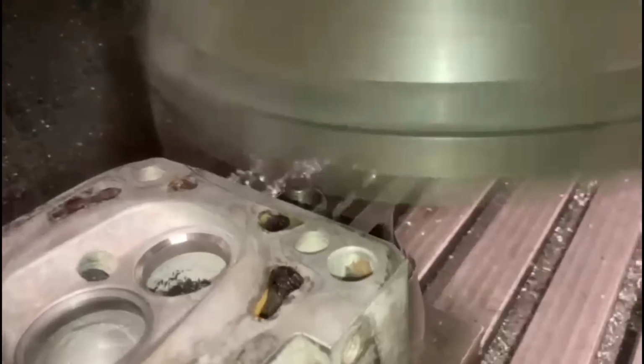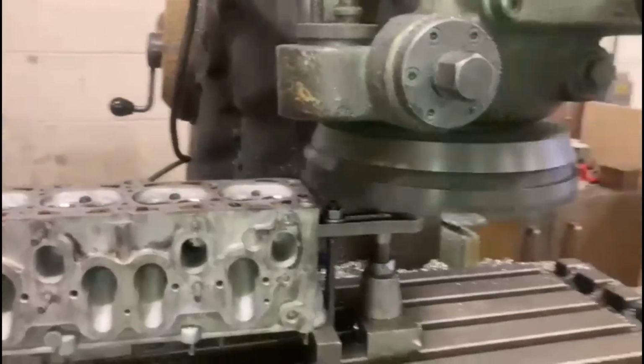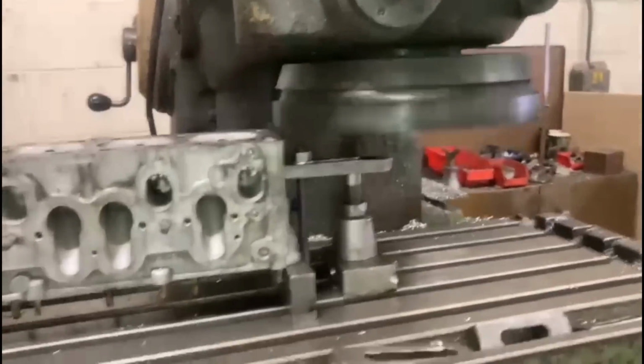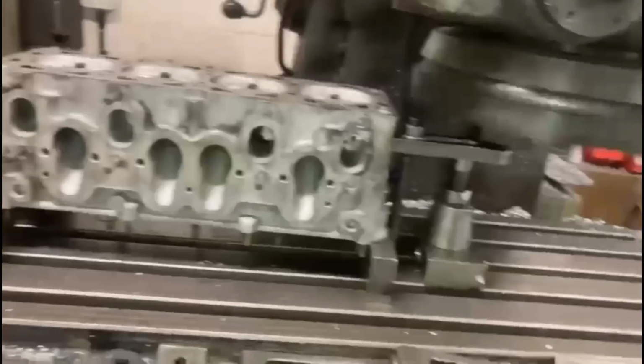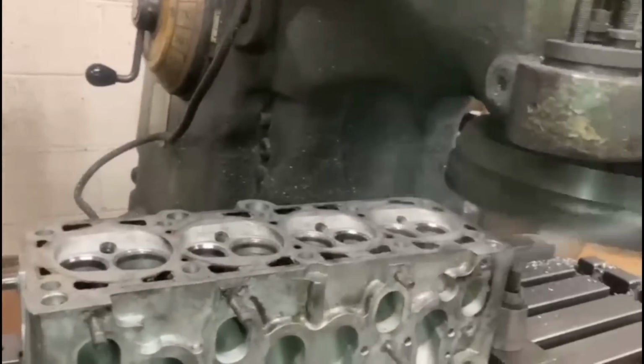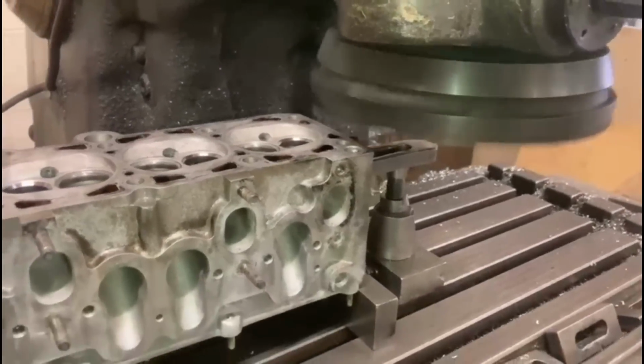You see we just got a little touch there, so now I'll wind it back and put a cut on. So we'll just put 2 thou to start with, just engage the feed, a little bit of WD-40 on there, and yeah, we'll see if it cleans.